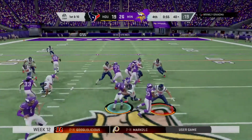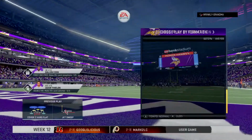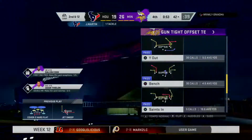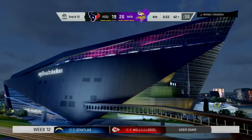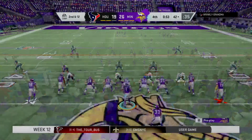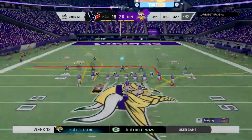Well, they'll run it here on the jet sweep. And I think this defense knew what was coming as he is smothered behind the line. Now the Texans will burn the first of their timeouts as they get the stoppage with a little over 50 seconds left to go in the game. 2nd and 12, and you'd have to assume another all-out effort to stop the run is coming.